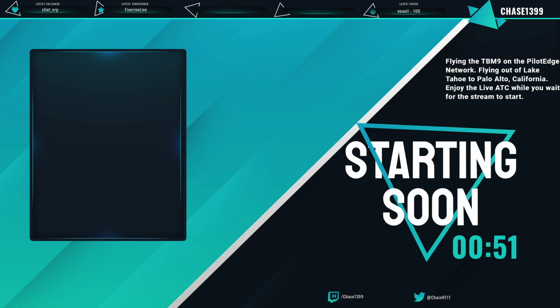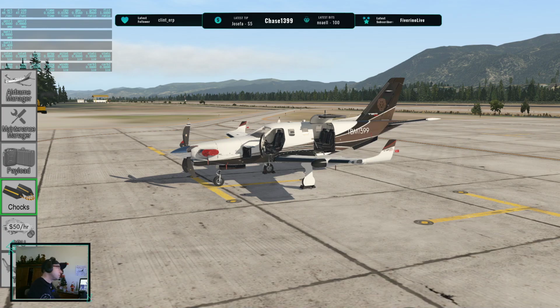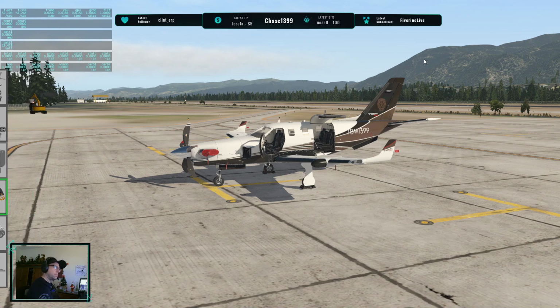FedEx 3059 heavy, cleared direct Tipperary. Fly to Tipperary, FedEx 3059. Citation 420 Echo Hotel, fly heading 360, vectors for Sacramento. Climb and maintain 10,000. 10,000 and heading 360, 420 Echo Hotel. NorCal, United 624, 4000 and climbing via the City 3. United 624, NorCal Approach, radar contact. Climb and maintain 10,000.